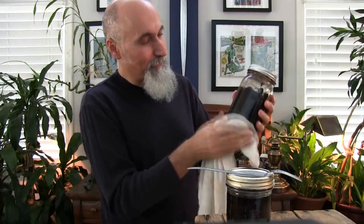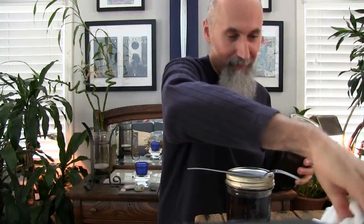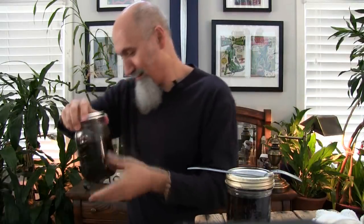This one is straight up cherry. That's been sucking in the alcohol and breaking down for 30 years. Can't go wrong with that.